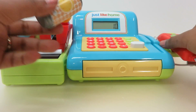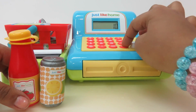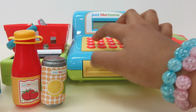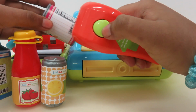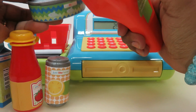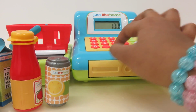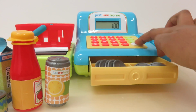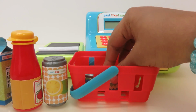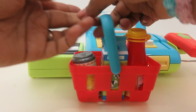So this was $10. This was $15. This was $20. This was $25. And this was $30. So in total, we need to pay $100. So we already paid $100. Let's take the basket and go home. Let's go.